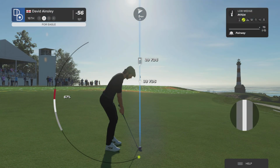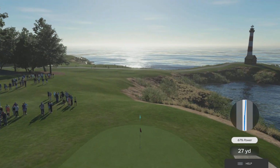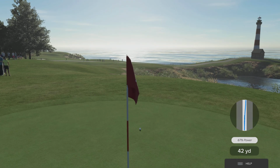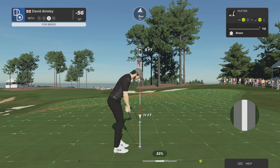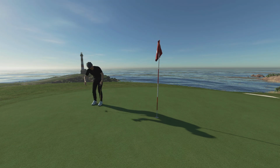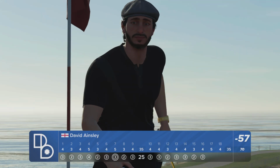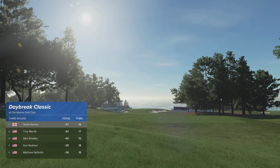Second shot here on the 16th. That's tidy. What's in front of them, Henny? Setting up this putt 9 feet from the cup. Their short game has been very impressive. They've been really sharp today. Good putt that. And after that performance, they'll stay right where they are in the standings.